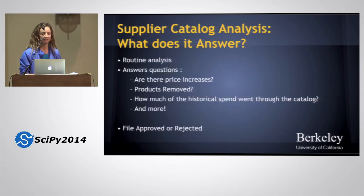So the supplier catalog analysis, what does it answer? It's a routine analysis. Every single time a supplier wants to update their product catalog, I have to run this analysis, and I am able to determine if there are price increases or decreases, and what products have been removed.